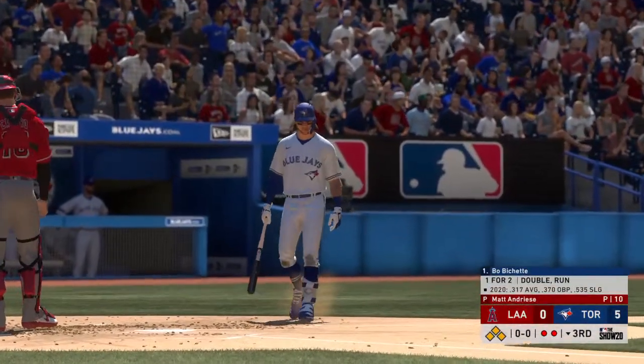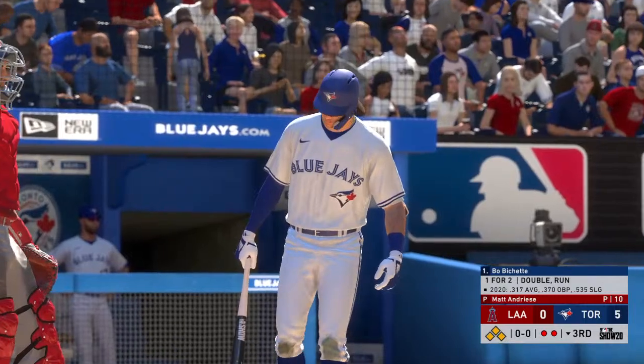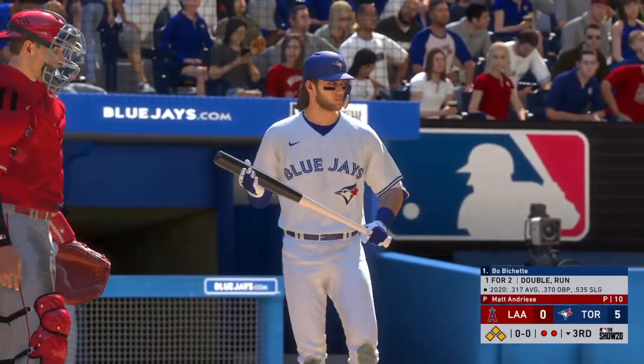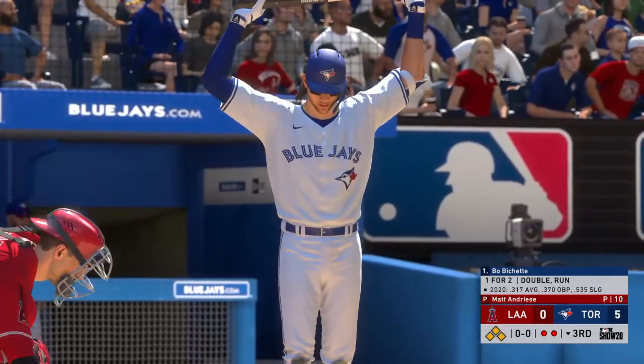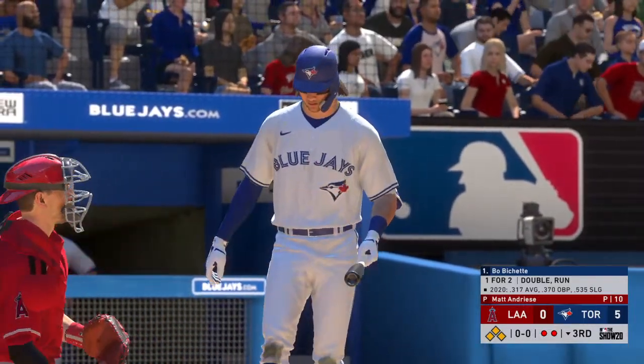Ready for another chance? Bo Bichette. He hits here in a spot where he might be able to put this one out of reach. Yeah, Matt, down 5, another run across here could very well put the nail in the coffin. Mentally, they might still feel like they've got a shot if they can get out of this jam, though.